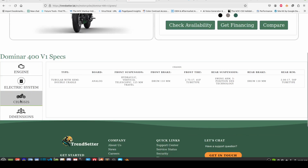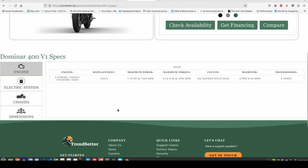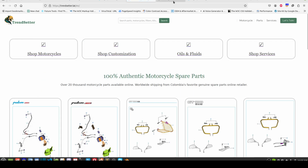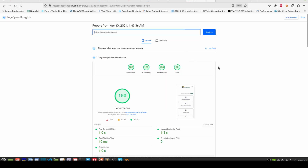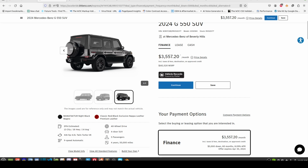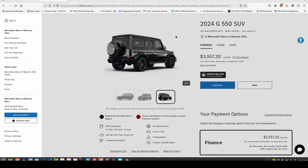And then you've got your other stuff here. You know, you can get all the specs here for the motorcycle, but this one has 0 errors, and it's fully loaded in under a second, or 1.3 seconds. But that will be getting better as we build this thing out and get it closer to being where we want it to be. But these websites created by these companies like Dealer Inspire, they don't care.